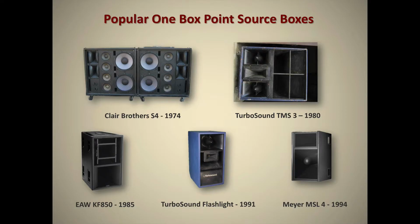Some well-known boxes from this era. There's a variety of them out there, but here's some really, really well-known, famous boxes. The Clair S4 goes back to 1974. Clair still has the S4. It's a four-way, I think. 1, 2, 3, 4 different size drivers. A variety of different technologies, even into the 90s, into the line array era. The Meyer MLS4 was quite a box, and that's actually still used by a lot of sound companies.